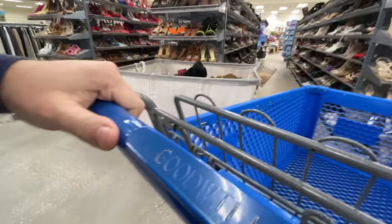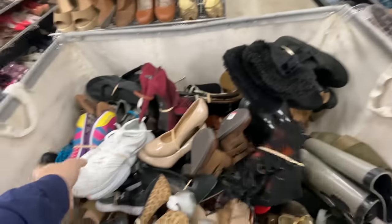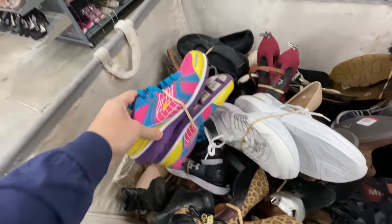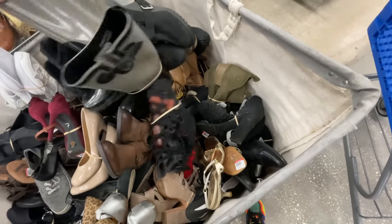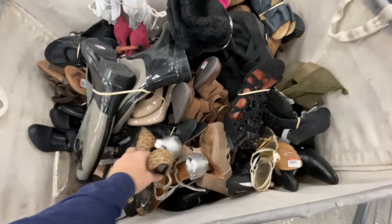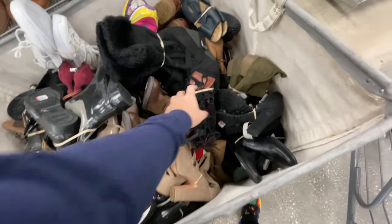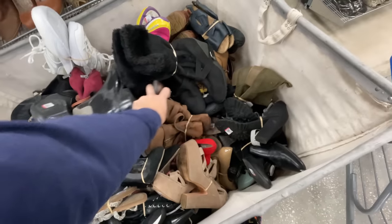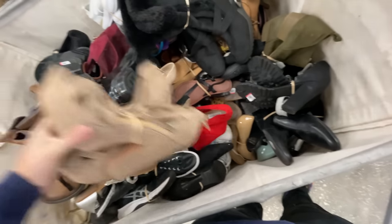The first stop that I went to was a Goodwill. I love it when Goodwill employees bring out the bins that they haven't put the shoes out on the shelf yet. I love to look through these bins. Sometimes what I'll do is grab a separate shopping cart and put the shoes that I'm not interested in in the cart, just so it's easier to clear out the bins and look through all the shoes. I didn't do that this time.